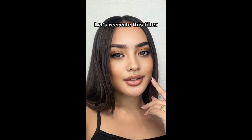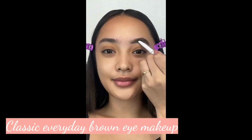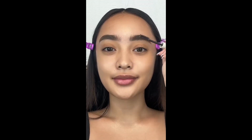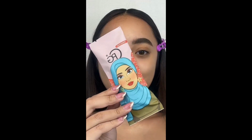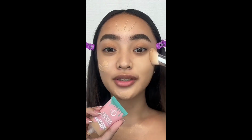Here is another look. Classic everyday brown eye makeup is a timeless look that is perfect for any occasion. The key to achieving this look is to use neutral brown shades that are easy to blend and complement any skin tone.